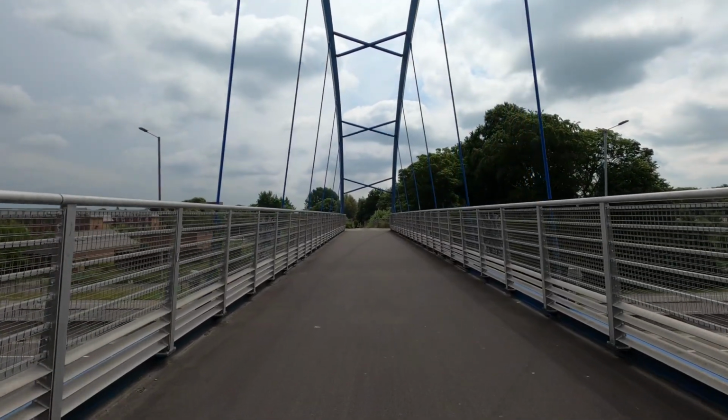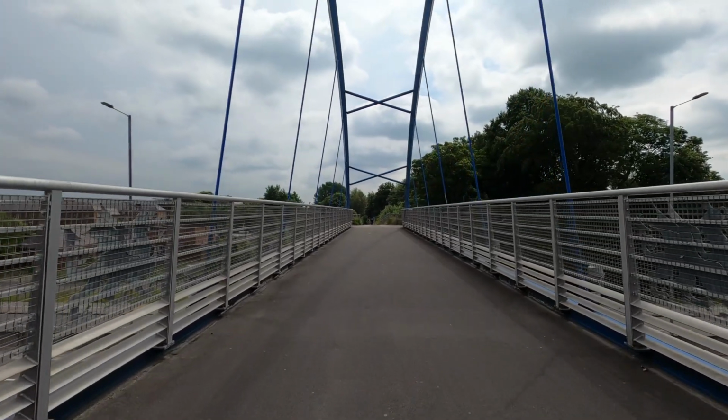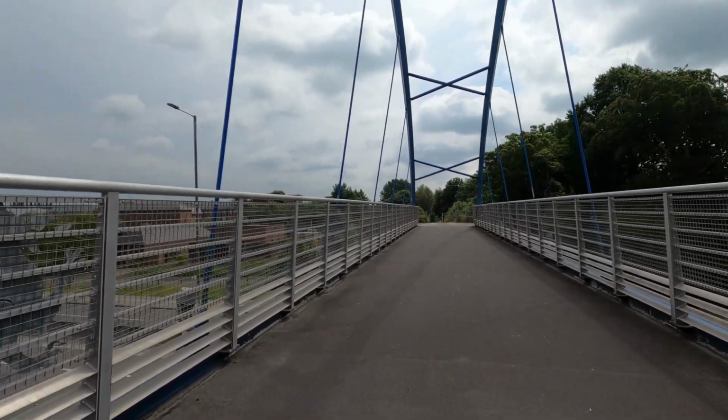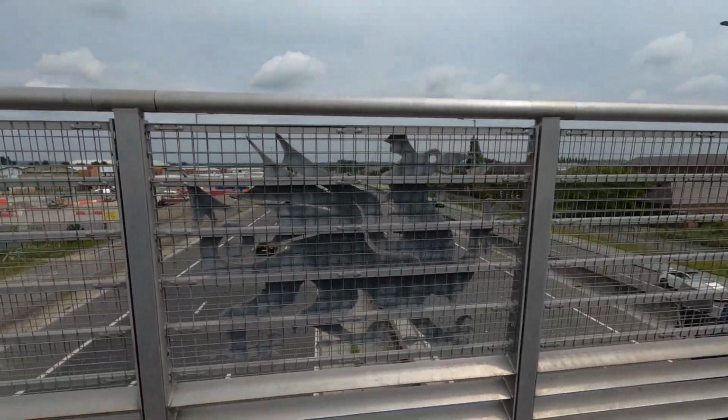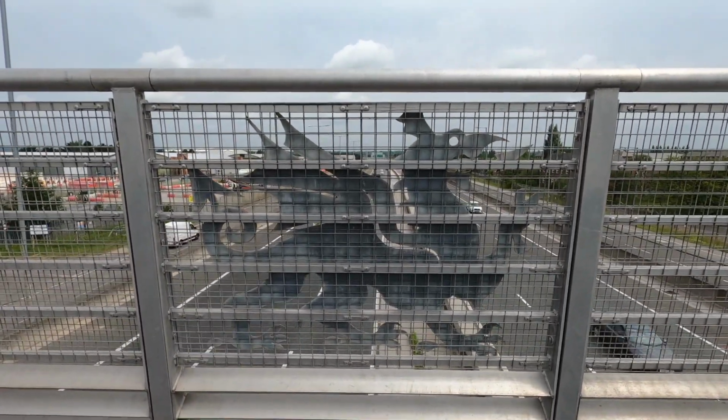Built in 2004 to join the two ends of the cycle path, it's officially called the Millennium Greenway Bridge. It's also sometimes referred to as the Dragon Bridge, probably because of this Welsh dragon.